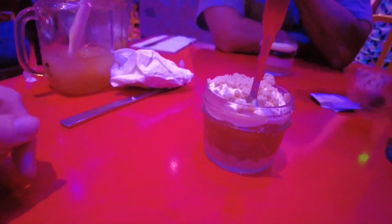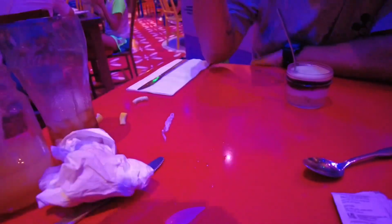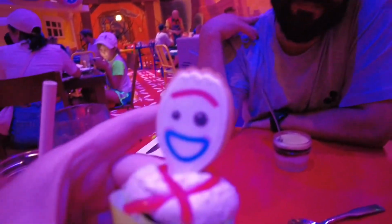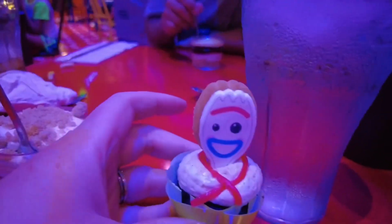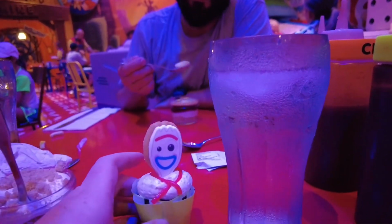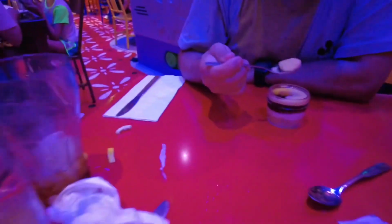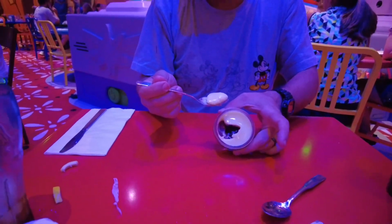Okay. But he's so cute. Yeah. Thank you. Look at Porky. You see, that's what I meant by Porky. Isn't he cute? A little baby. And it's like really small compared to like a regular cup. I thought it was a little bigger than that, but that's okay. And then you got the blueberry cheesecake.